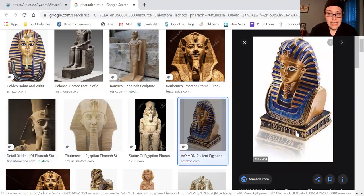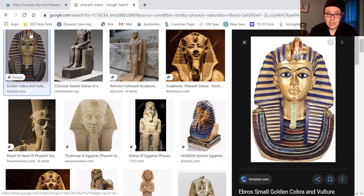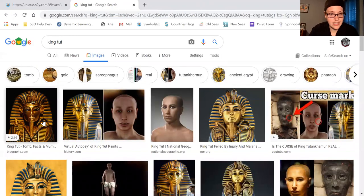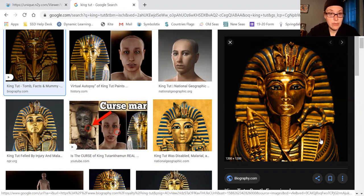Also, this is a pharaoh, and it looks like it has different colors. King Tut is who this statue is made after. So the actual King Tut, I'm going to show you that one, just so that you can see what the actual one looks like. So here it is. This is the sarcophagus that King Tut was put inside, and it was made to look like him. So it was gold and blue, very, very pretty and elaborate, expensive.